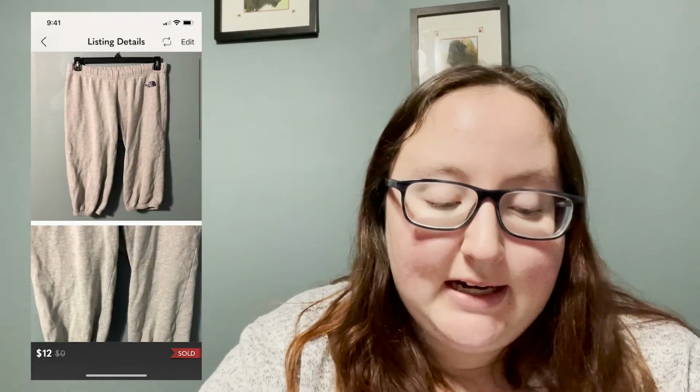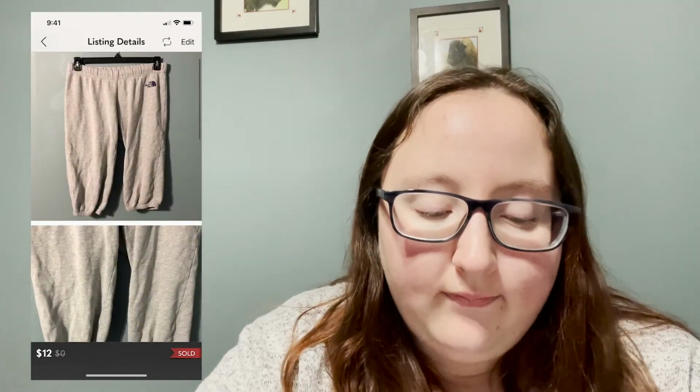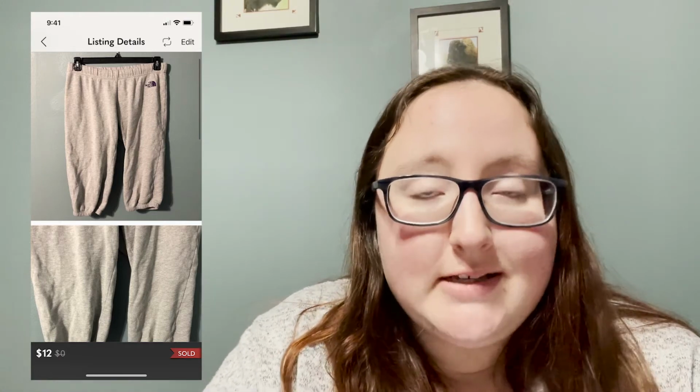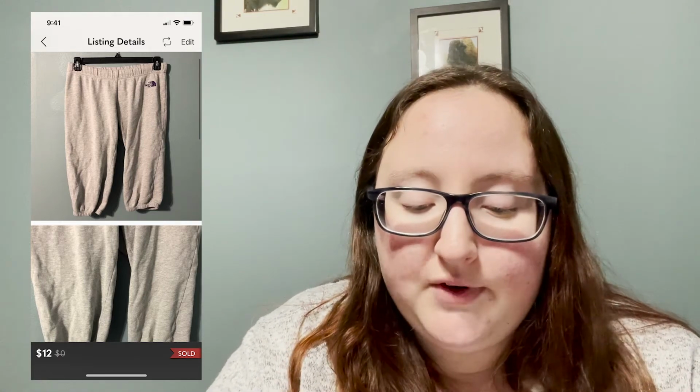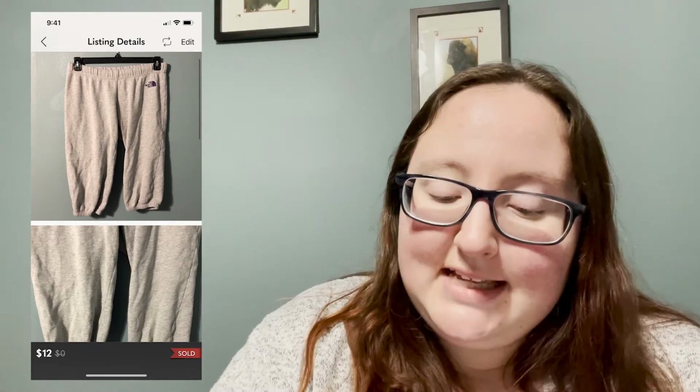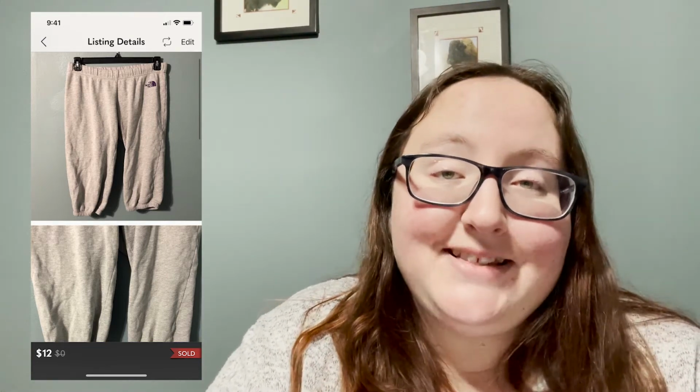My last item that I sold on the 29th were these North Face sweat capri pants. They sold for $12. I paid $1 at a garage sale this summer for them, and so after all fees, I made $8.05, and they sold in 71 days.